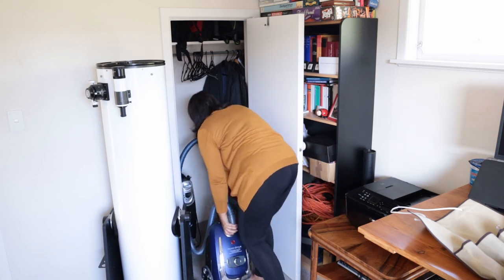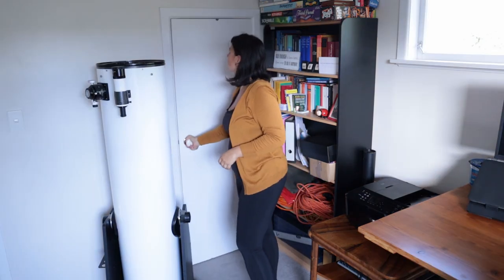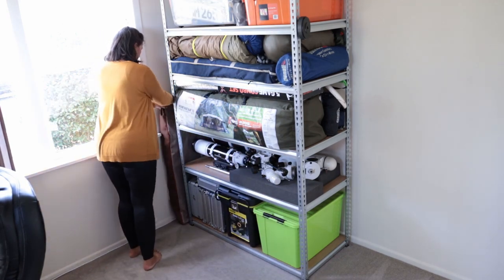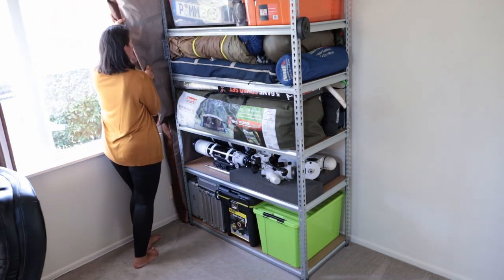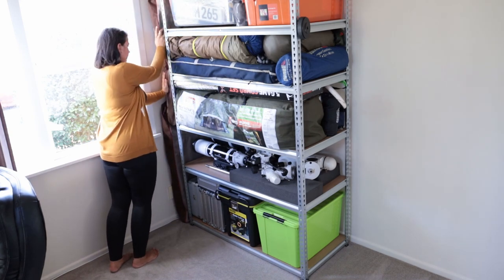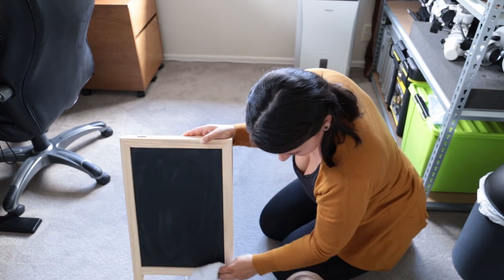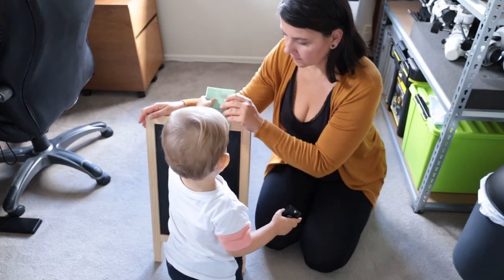Now it's time for organizing the wardrobe, camera stuff, heater, and so on. Before I put the charcoal board away, I am cleaning it, so it is ready to use immediately next time.